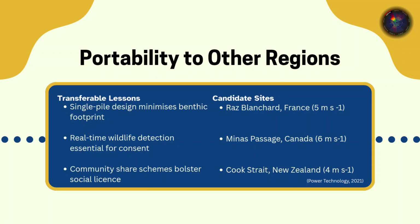Portability to other regions. The Strangford experience illustrates that compact pile-mounted turbines, coupled with robust wildlife monitoring, can satisfy stringent ecological regulators. Furthermore, revenue sharing models tested locally enhanced community buy-in, a model exportable to high velocity straits such as Raz Blanchard in France, Minas Passage in Canada, and Cook Strait in New Zealand, where similar hydrodynamics exist.